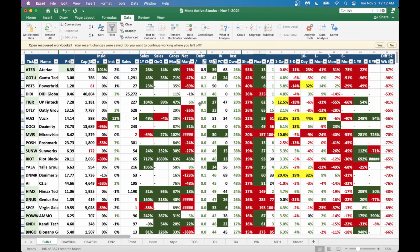I've still not removed the filters here. I still want the stock to have a nice gross margin. I still want the stock to have a low RSI, and I want the stock to have low debt. So that way, a nice condition here. So we want a stronger set of stocks with the high short ratio. As you scan through here, we get our candidates: ATER, GOTU, PBTS. All these are great stocks with a very high short ratio. Low RSI means these stocks can bounce back from these levels.